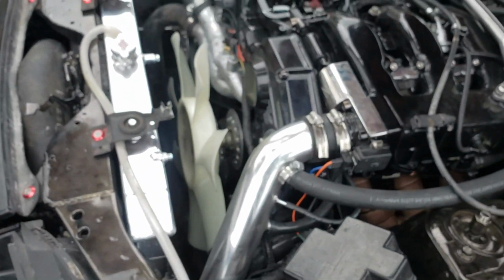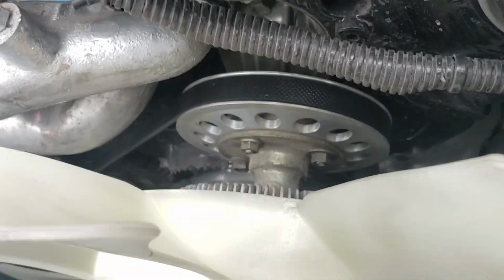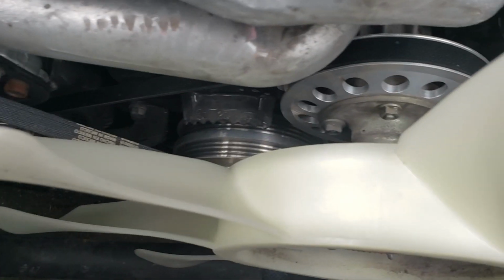Fuse box, I gotta change that. I gotta make a couple more changes. Besides that, I also did aluminum pulleys. The crank pulley is also aluminum.